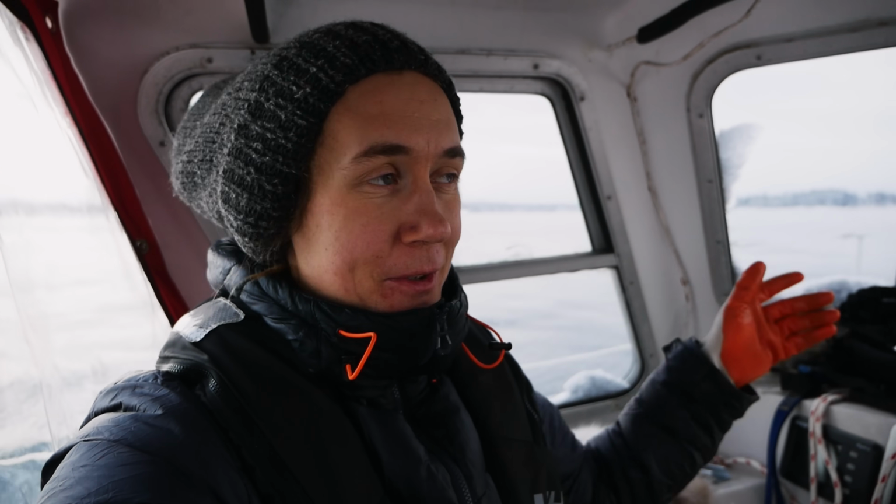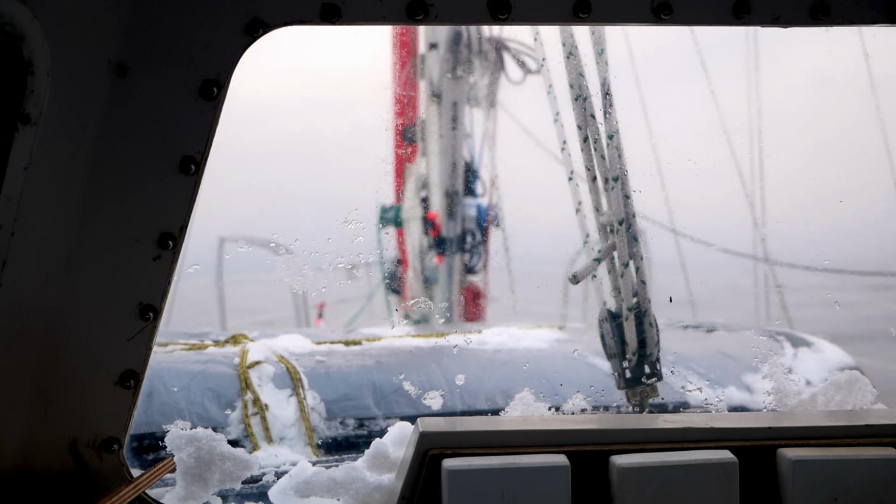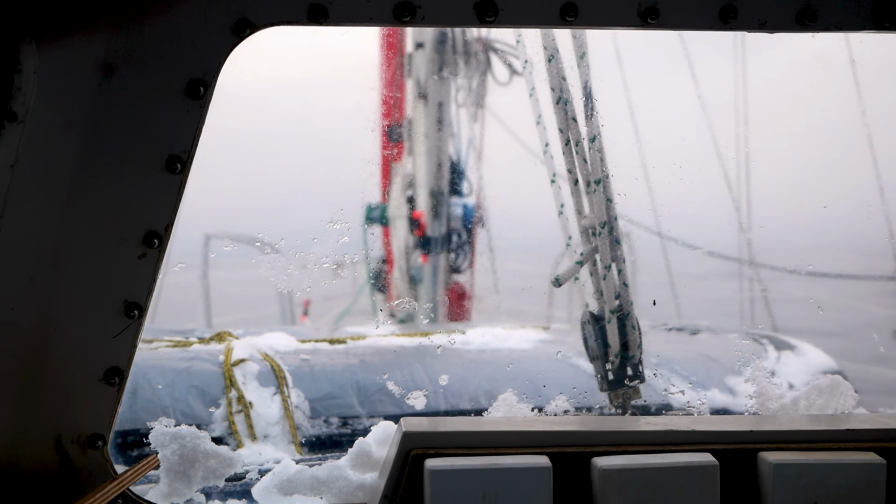This is what it can be like sailing in the winter. First, we had a bit of good wind, we were sailing beam reach, and it was actually supposed to continue. We were supposed to have 20 to 25 knots pretty much all the way to Comox, but well, at the moment it's flat calm and there is nothing happening.